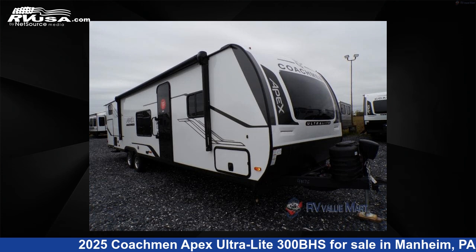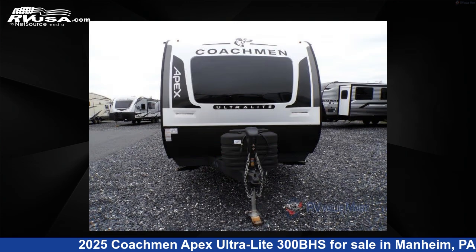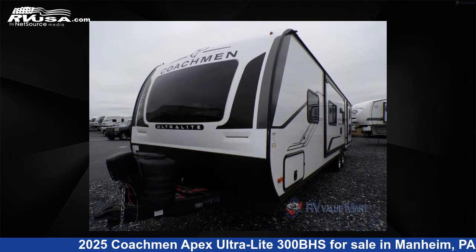This 2025 Coachmen Apex Ultra-Lite 300 BHS is a travel trailer RV. It is located in Manheim, Pennsylvania, 17545 and is offered for sale by RV Value Mart.